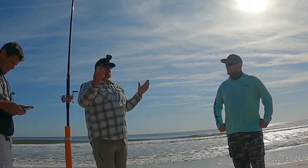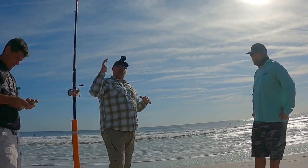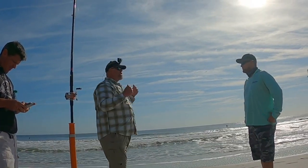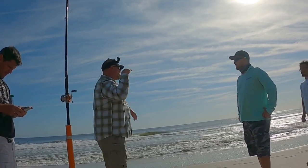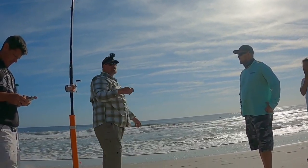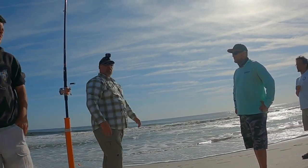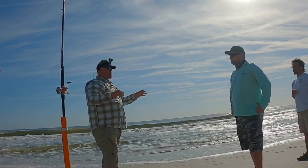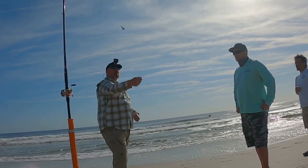But the big thing is what people look for, especially when there's a big wind in your face, you just can't get it to the fish. And that casting cannon gives you the ability to shoot it. Larry's the best at it. He can throw sidearm, 6 foot off the ground, wind in his face, and he can still throw 100 yards.